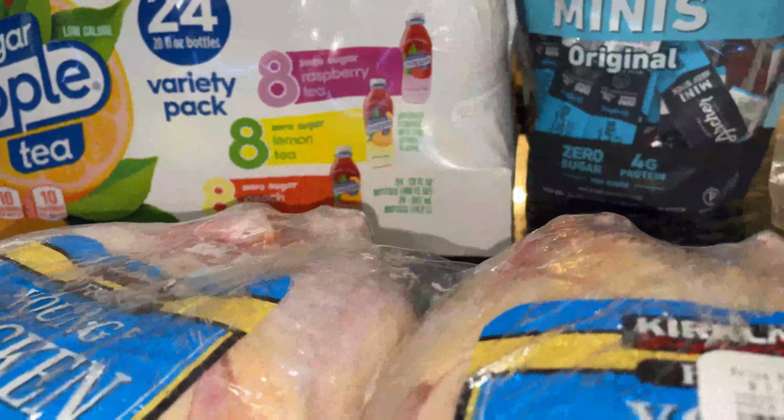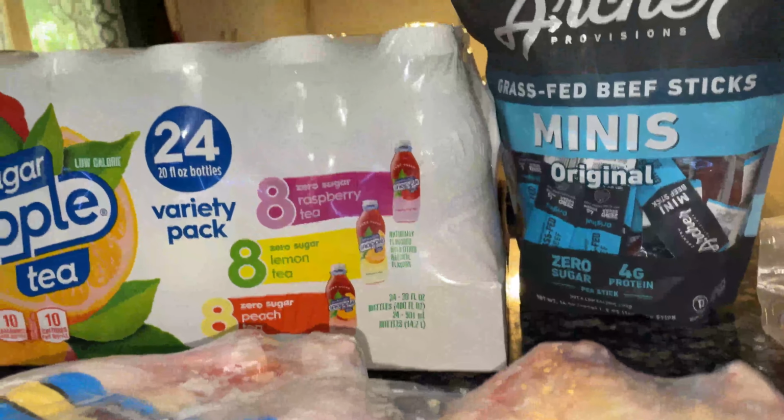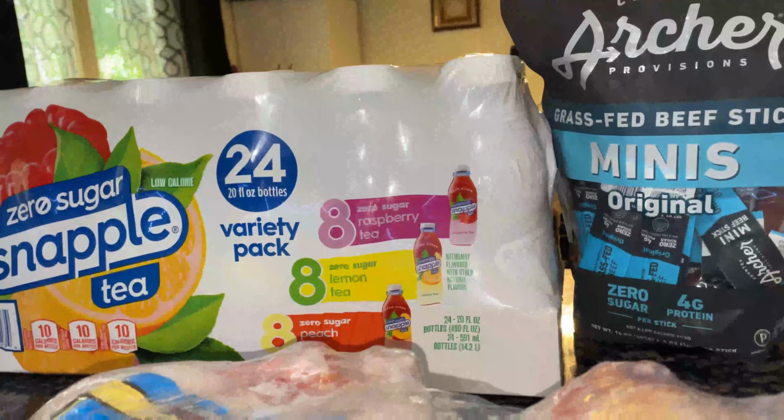So here we have, if you try any of these items, comment down below. Let me know what you liked about it. Or if you like Costco, or BJ's, or Sam's Club, whichever one you like better. I went through all three before, so they all to me are great. But comment down below to let me know what you like. So I'm not going to hold you no further.